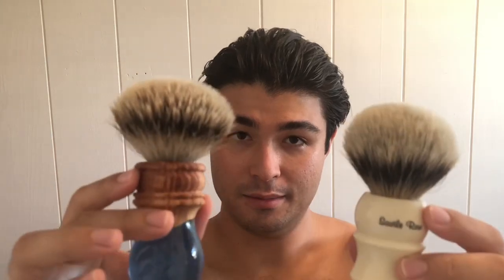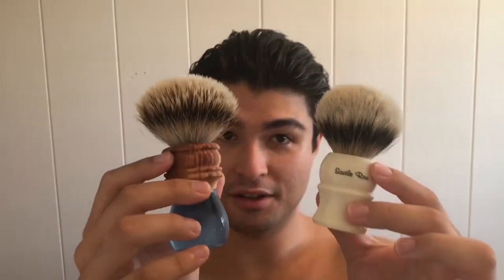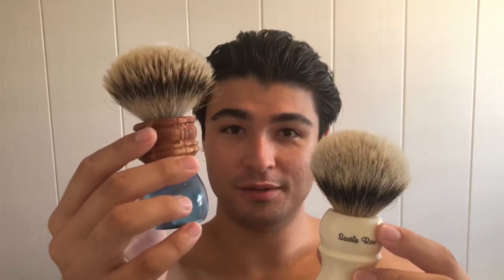So this knot, clearly it looks really big, but here it is compared to a Savile Row. So these are both 24 millimeters. This is dry though, this is wet, but still, the bloom is extremely noticeable. This brush is huge, absolutely fantastic.